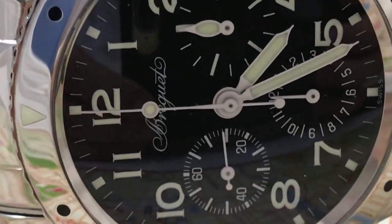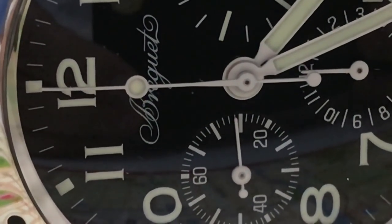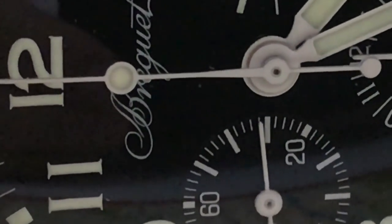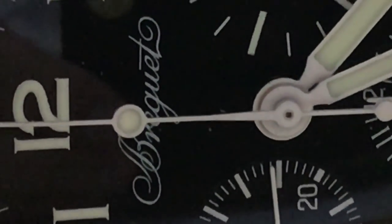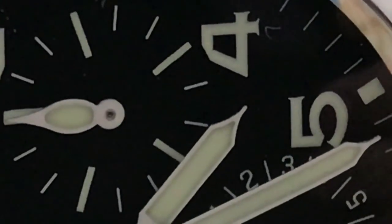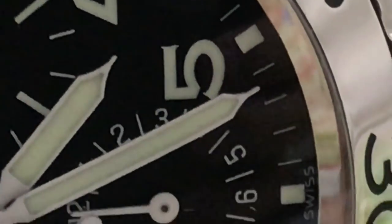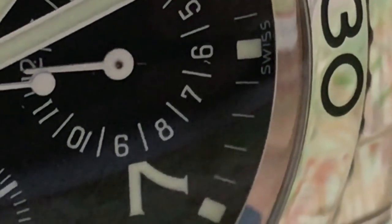They invented the tourbillon. They invented so many things. And I love that script on the dial. Breguet, look at that. And I love the Art Deco numerals, not to be confused with Breguet numerals. This is actually Art Deco numerals.